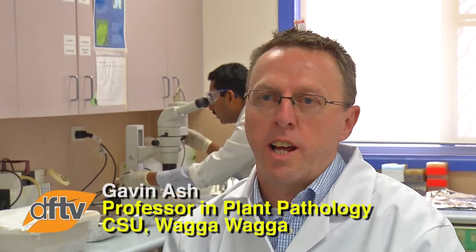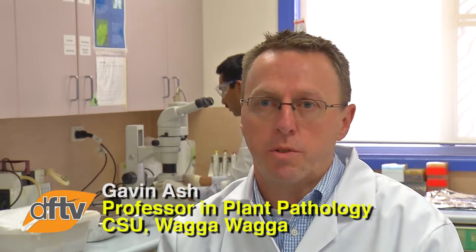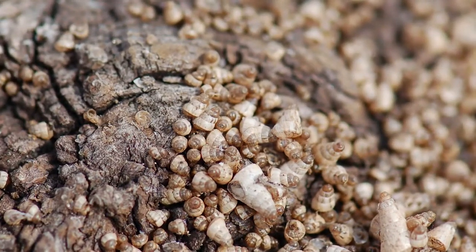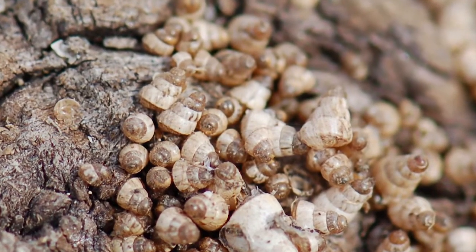Well, the snail pests that we're looking at, there's 4 different species, and they've all been introduced into Australia from the Mediterranean region about 100 years ago. And they've slowly started to build up in really large numbers in the grain belt in South Australia. They're moving into Victoria and Western Australia as well.